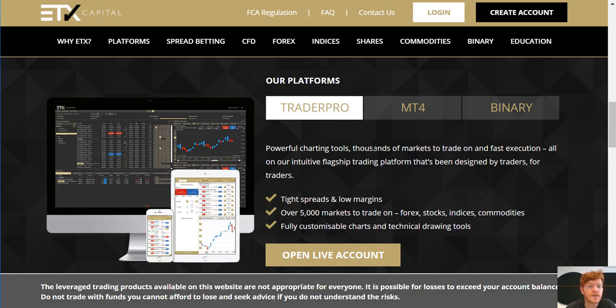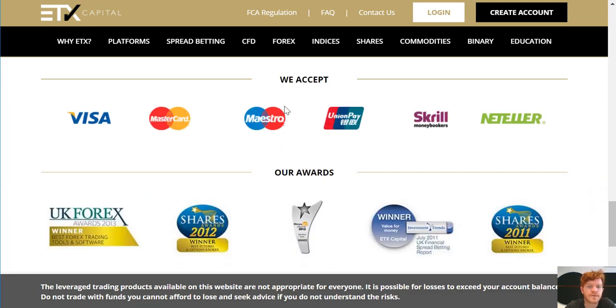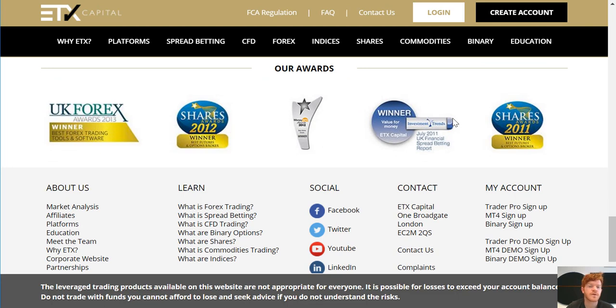When you open an account with ETX, they do ask you to show proof of ID as well as address. So there are good security measures when signing up to ETX. If we scroll down a little bit further, you can see this is what they accept: Visa, MasterCard. Some of these are good secure options. They also do bank transfers and wire transfers. When you withdraw money from your account, they will ask for some sort of verification, maybe a proof of ID, maybe a proof of address, just to make sure that security is high and that you are who you say you are.